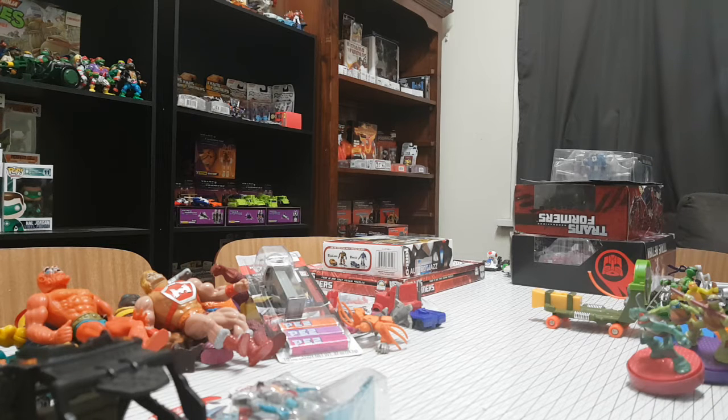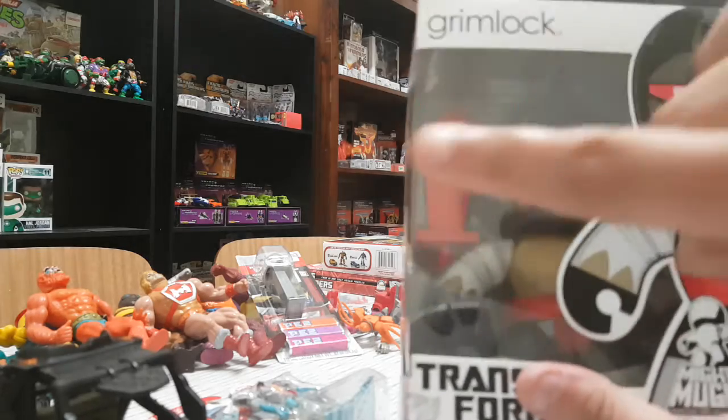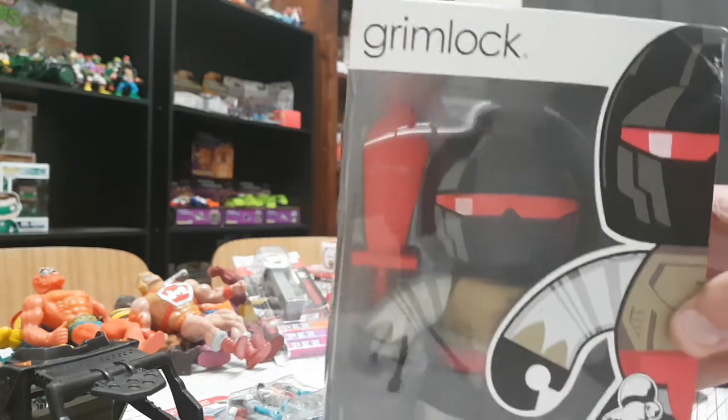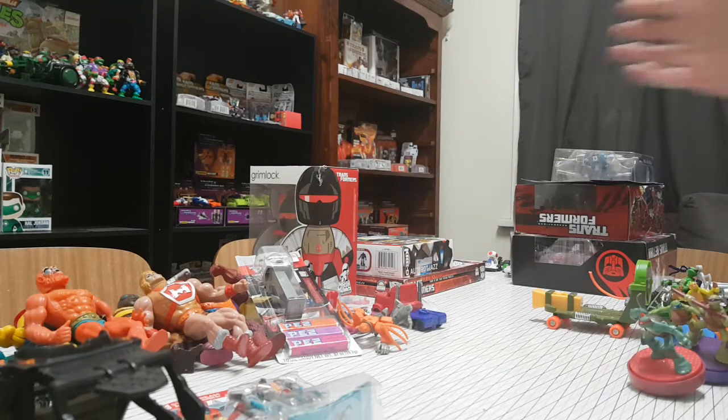This was another Mighty Mug that I ordered. You can't see the other ones because they're just a little bit off camera here. But I have a Prime and a Soundwave, and now I've got a Grimlock Mighty Mug to add to that collection. I think there's a Bumblebee and a Megatron and a Starscream, so I will keep my eyes out for that.